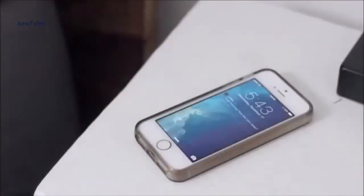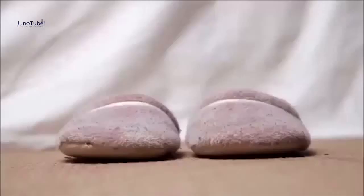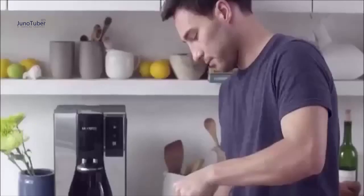Luna's built-in smart alarm wakes you at the right moment of light sleep, helping you forget about groggy mornings. When you step out of bed, your Wi-Fi connected coffee machine can start brewing automatically, so you always wake up to the smell of fresh coffee.